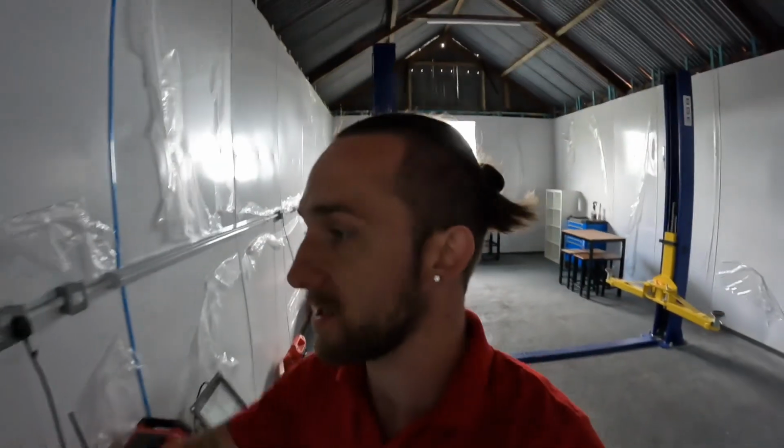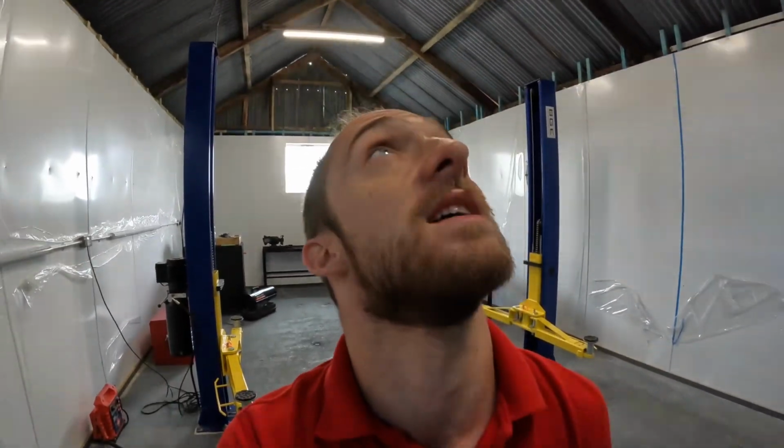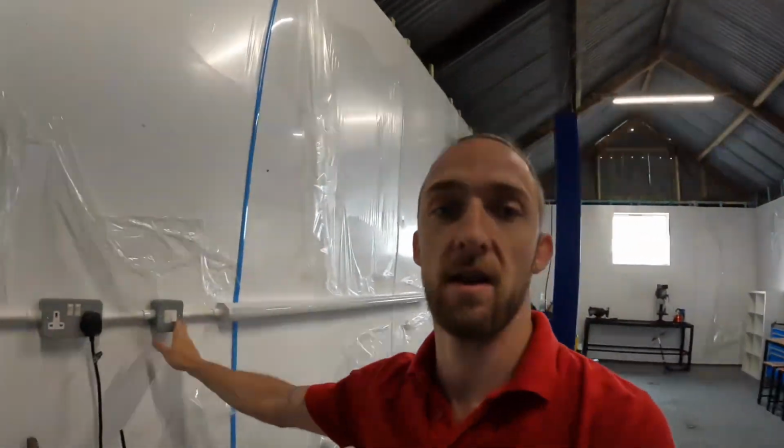Let's see how the lights are. Let's see if we get this flickering. Are we flickering? We are flickering a bit. We've got side lights as well. Okay, we'll have to sort the flickering out. It's not horrendous, but it is a bit flickery. Something to do with the shutter speed.